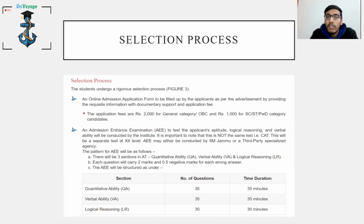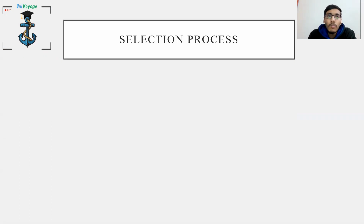There would be 3 sections in the aptitude test: the quantitative ability section, QA, the verbal ability section, VA, and the logical reasoning section, LR. We can see this paper is going to be on the lines of the IIM Rohtak paper. Each question will carry 2 marks and 0.5 negative marks for each wrong answer. The number of questions in VA and QA would be 35, and the time duration would also be 35 minutes. In LR, that is logical reasoning, the number of questions would be 30, and the time duration would be 30 minutes. So total 100 questions and 100 minutes, about 1 minute per question on average. This is also like the IIM Rohtak IPM exam.